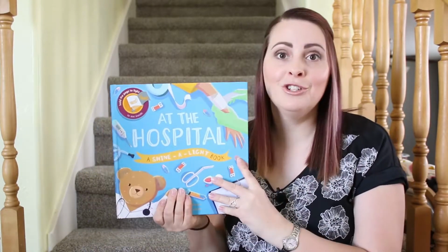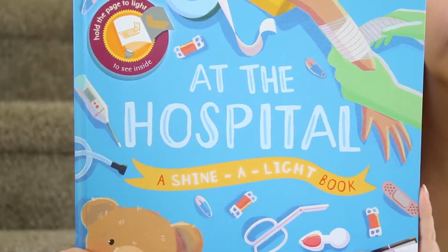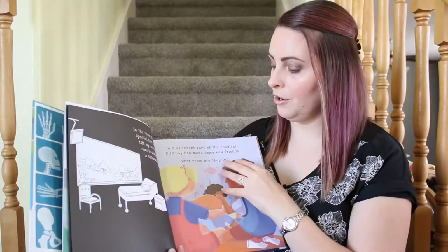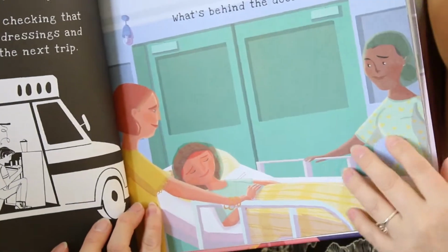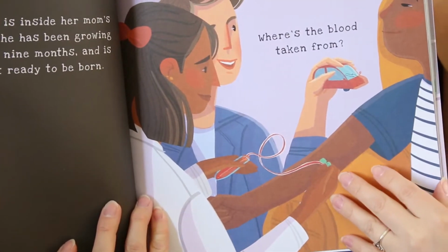First, we've got a couple new Shine-a-Light books, At the Hospital, and the other one is At the Farm. This one is absolutely amazing to me because it talks about a mom that is going to the hospital to have a baby, and then a girl that's going to the hospital to have surgery. So it touches back on their stories back and forth, and also talks about a few other things that happen in the hospital: x-rays, laundry, playroom.